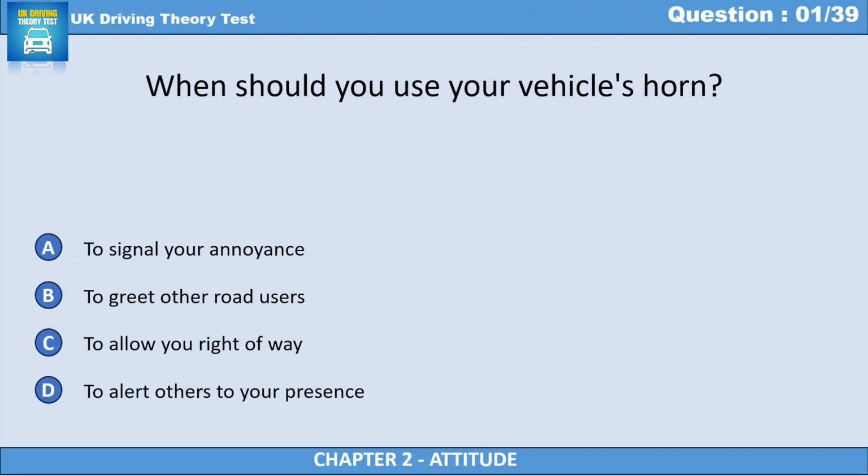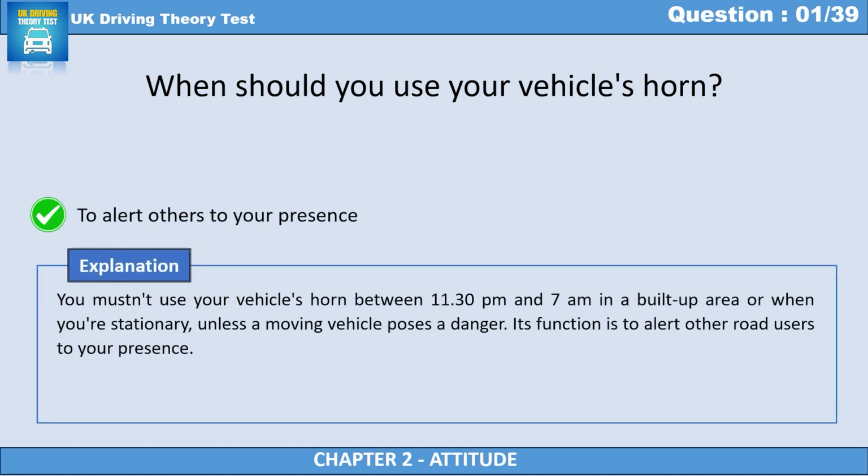Question 1. When should you use your vehicle's horn? D. To alert others to your presence. Explanation. You mustn't use your vehicle's horn between 11 p.m. and 7 a.m. in a built-up area or when you're stationary, unless a moving vehicle poses a danger. Its function is to alert other road users to your presence.